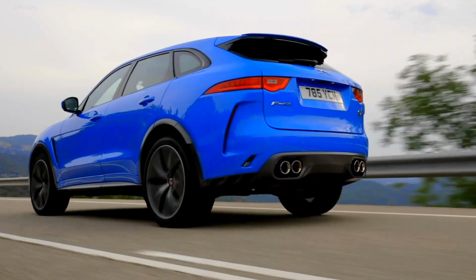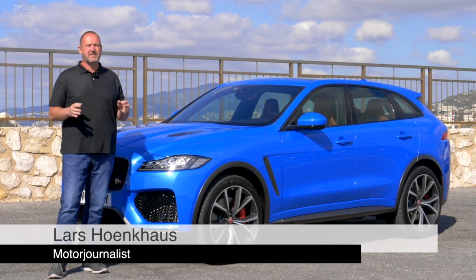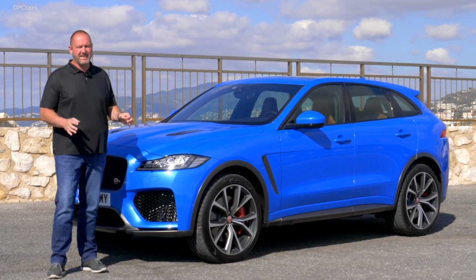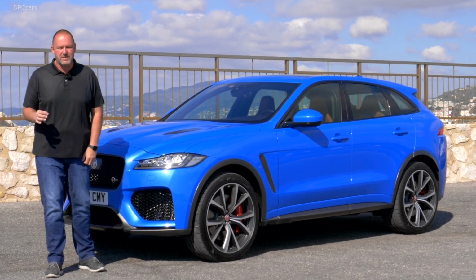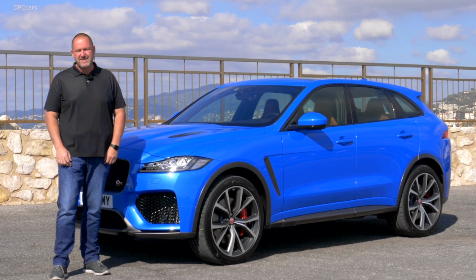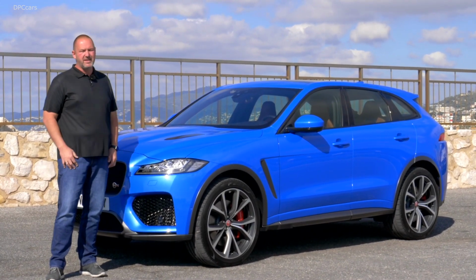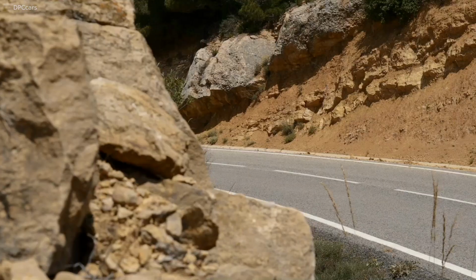The Jaguar F-Pace hit the market in 2016, but now Jaguar presents the most sporty version of that car. It's called the F-Pace SVR. We're talking about a V8 engine, 5 litres of displacement, 550 horsepower and 680 newton meters of torque. What that means for such an SUV, and very important, how much fun you can have with it. Let's find out now.